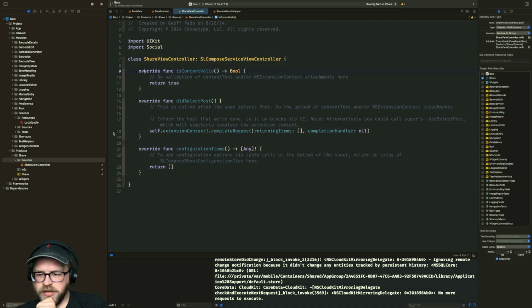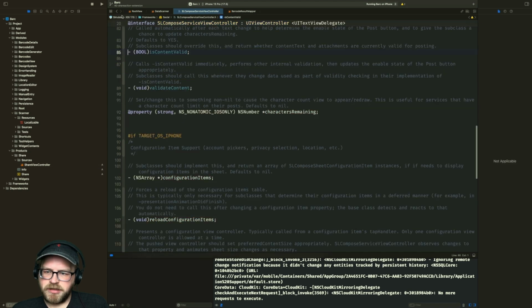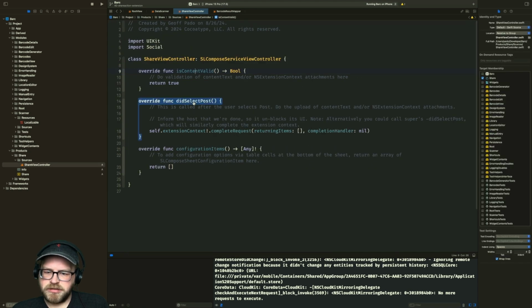All right. So yeah, we're going to need to replace this with a UIHostingViewController. And then I think a lot of the rest of this stuff is not important. Yeah, that's not important. Configuration items, that's probably not important either. Okay, so we're going to say this is ShareViewController, but it is a UIHostingViewController.